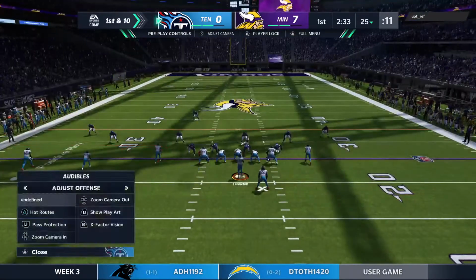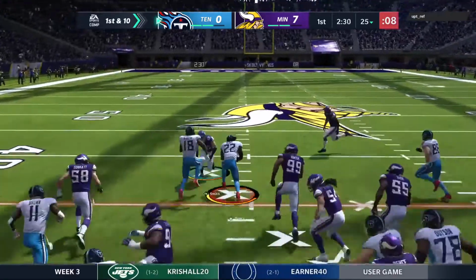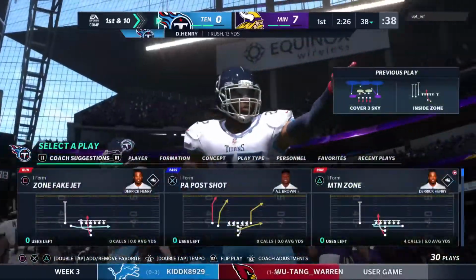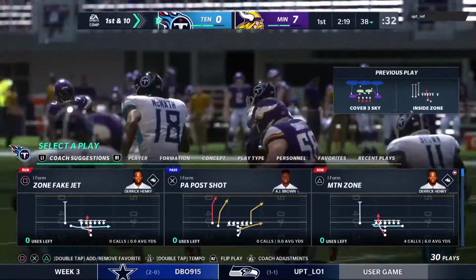Tannehill and the Titans come up now 1st and 10 at their 25-yard line. Now a first carry for Derrick Henry. And they're able to get this one across the 35. Solid way to start the drive. 13 yards, picking up the first. Nice carry there by Derrick Henry. Picks up a first down.